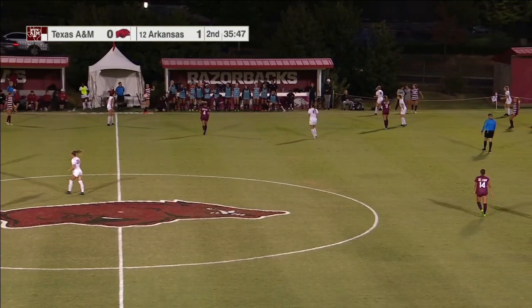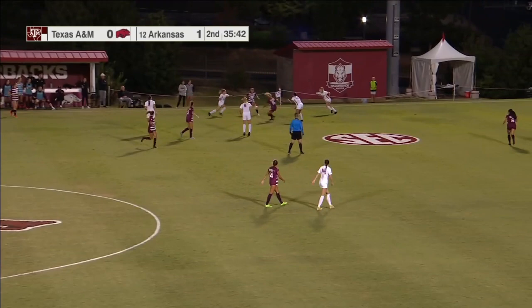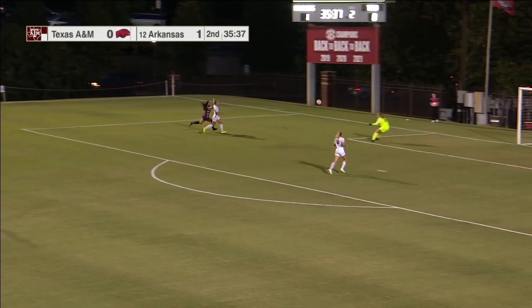I'm putting you on the spot. What would you play with? Zonal marking or post players? Or just would you choose to have post players or no? Hard, right? Yeah, it's a hard decision.